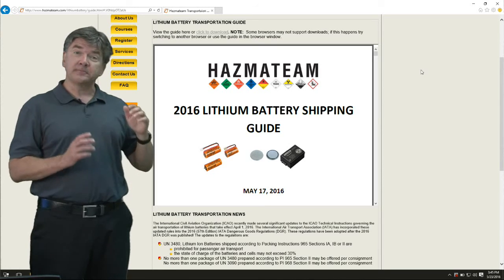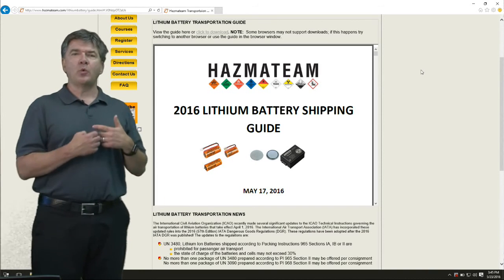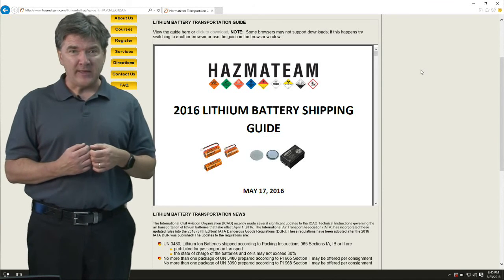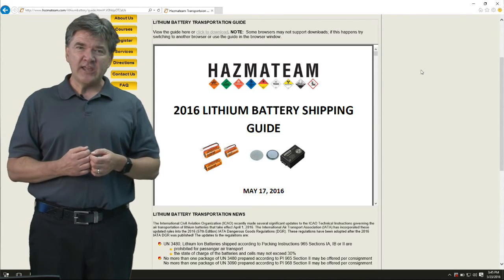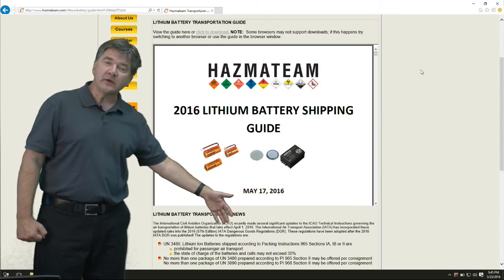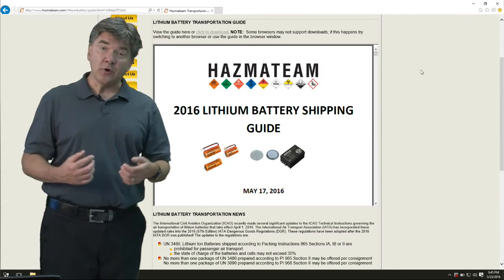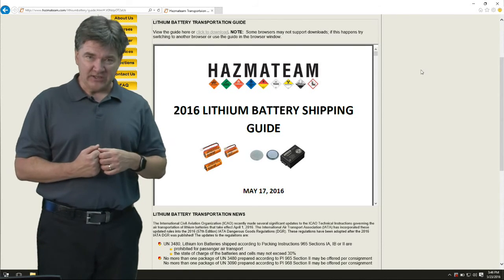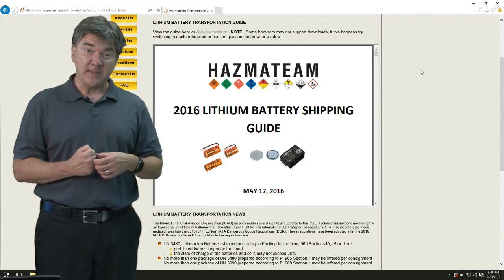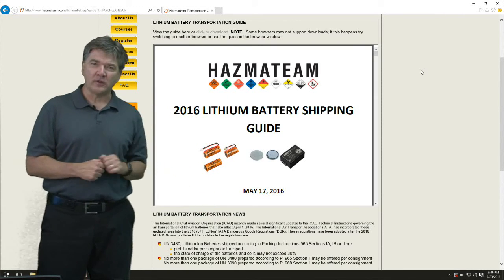I also want to point out that on this page we have lithium battery transportation news. These regulations for shipping lithium batteries change quite a bit. As the regulations change, we update the guide, and we also will update our news section explaining what the new changes are. Also, we're going to indicate what anticipated changes we see coming down the pike with regard to transportation of lithium batteries. So please come to this website often for all of your updates.